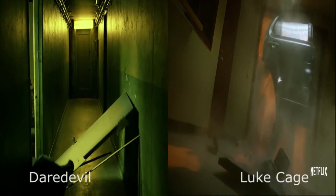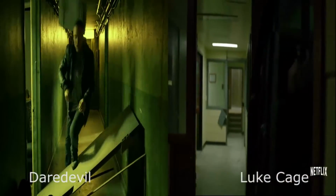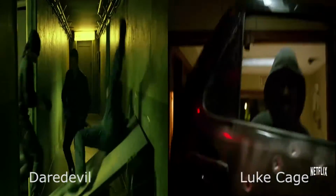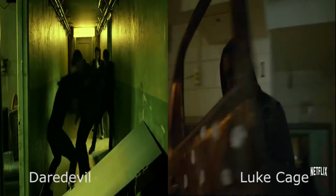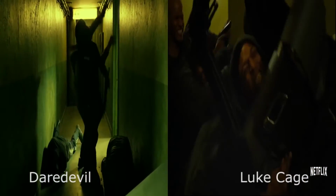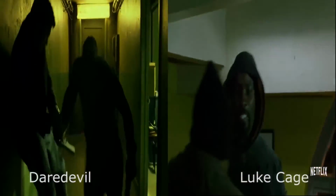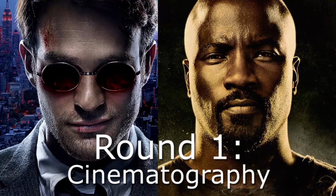Luke Cage for one particular hallway scene. So, this is from Season 1 of Daredevil compared with the Crispus Attucks complex scene in Luke Cage. As both are pivotal fight scenes, I thought I'd examine both to determine which one was the best one. So, let's get started. In round 1, we're going to talk cinematography. That's composition, lighting, overall visuals, and overall eye candy.